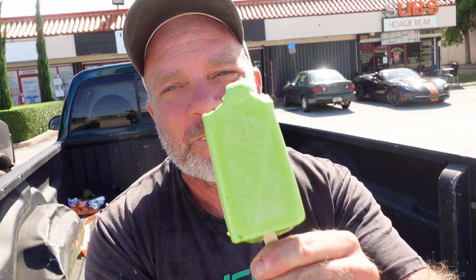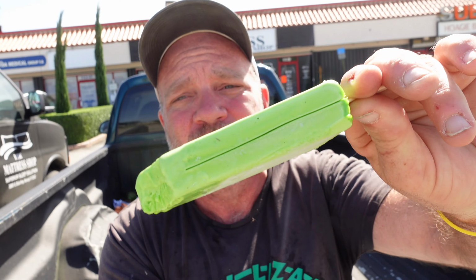Look at that thing. It's basically avocado ice cream frozen on a stick. It's delicious. Have you ever had an avocado popsicle? You should try one, man. They're good. Now you know how the avocados you love so much get from the trees to your dinner table.